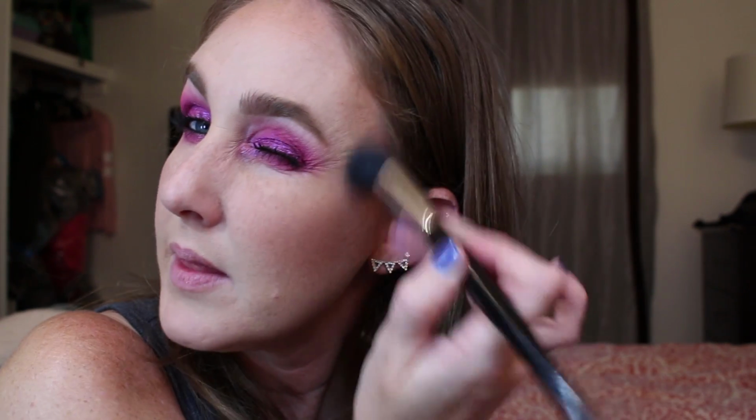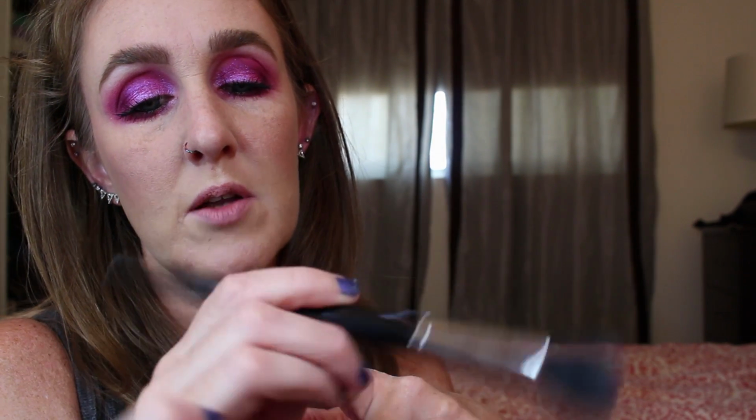I have Plum Pop and that one can be a little bit crazy looking, but actually let me get it out. I'm gonna put a little bit of pink on the apples of my cheeks. This is Plum Pop. This one's really pretty too. I've used quite a bit of that one. Same brush. I like this Sephora blush contour, the number 74. The synthetic bristles on this are really good for this jelly type formula.